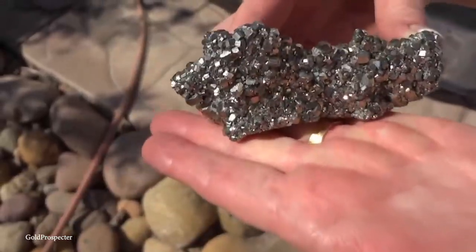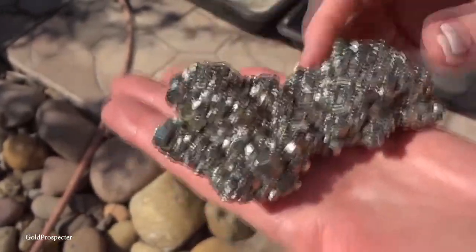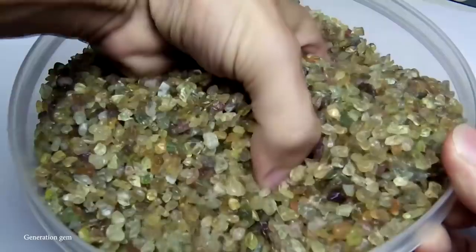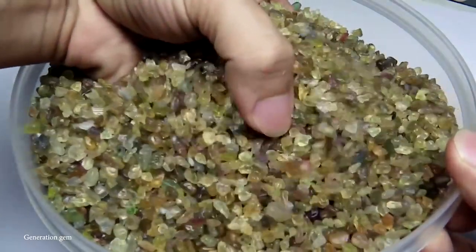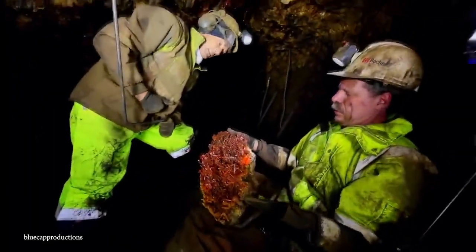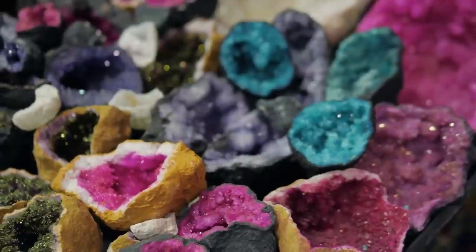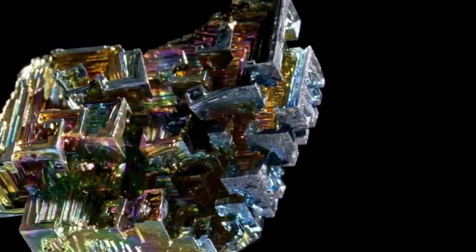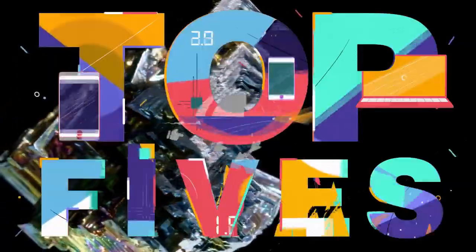Our planet is full of stunning natural features, but in many ways, some of the most incredible formations develop deep within the ground beneath our feet. These elements have been heated and cooled over millions of years to form complex structures that are incredible to see. So here are the top 15 most beautiful crystals.